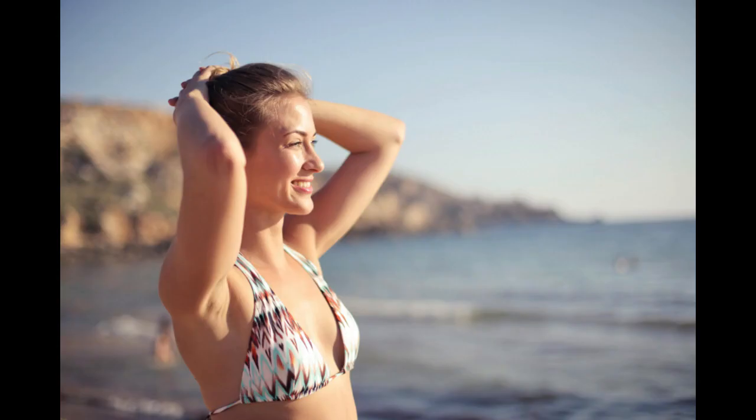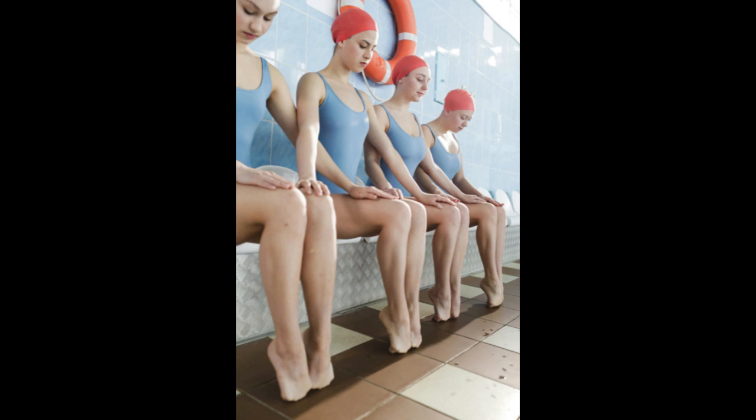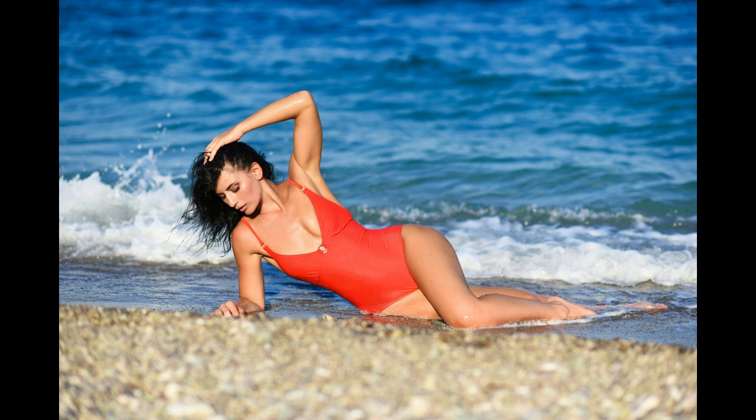5. Design innovative styles. Stay ahead of the curve by continuously innovating your swimsuit designs. Experiment with new cuts, patterns, and fabrics to offer fresh and exciting options that set you apart from competitors.